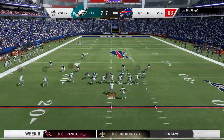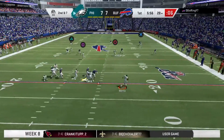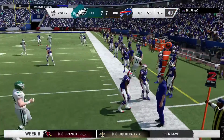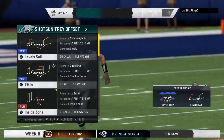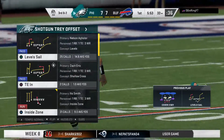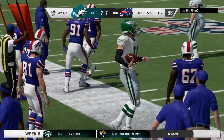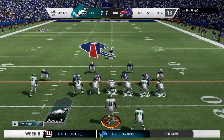Check 59. Now Wentz, eluding the pressure right, and he'll be out of bounds across the 30-yard line. He'll end up getting 5 out of that, but now they're looking at 3rd down. Okay, he's not going to get the first down, but this is still a nice job of buying some time and then running to get to the sideline, get out of bounds and avoid the big hit.